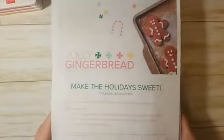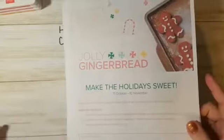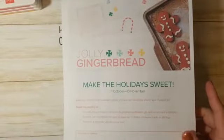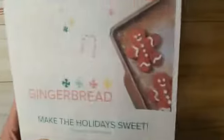I have a super cute card to share with you today. It is so adorable. I cannot wait to share it with you. But before I do, let's go over everything that's happening.